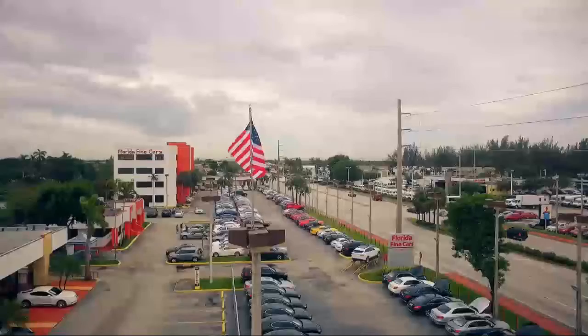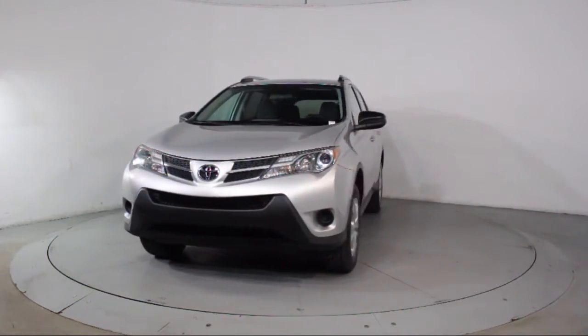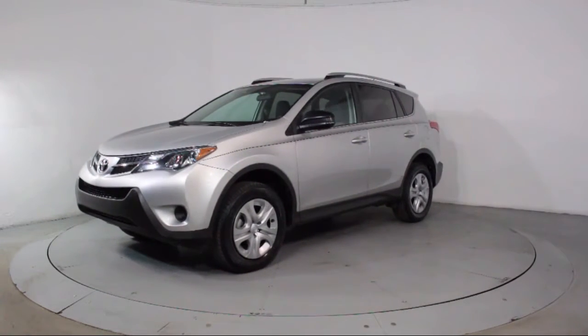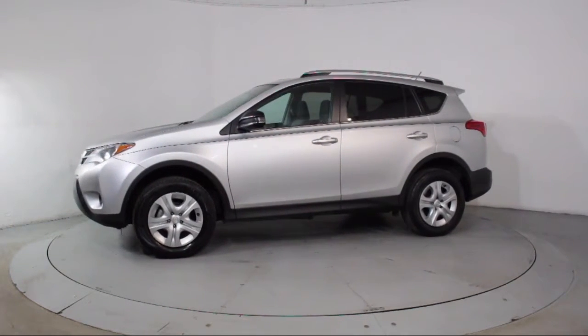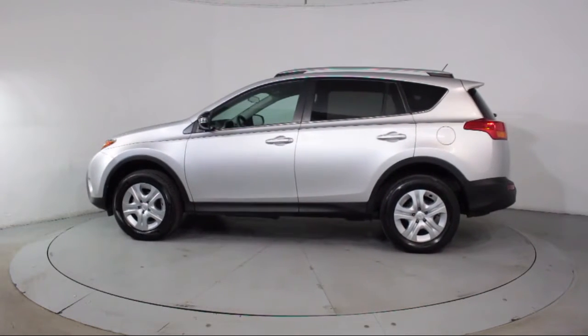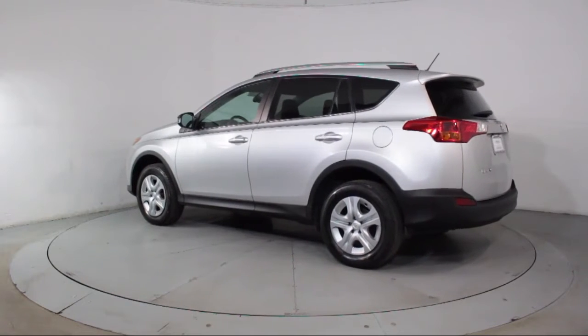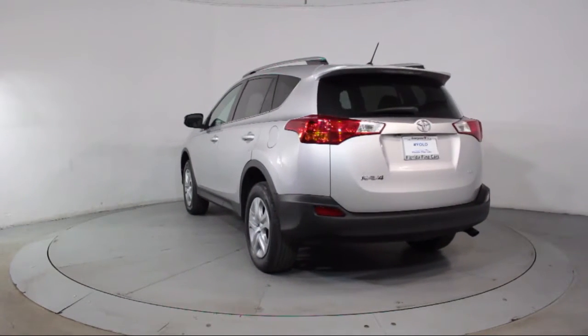And here's a look at another one of our vehicles from our massive selection. It comes equipped with steering wheel controls, keyless entry, air conditioning, traction control, CD player, side airbags, power windows, anti-lock braking, telescoping steering wheel, bucket seats, rear defroster, tilt steering wheel, and has less than 65,000 miles on the odometer.